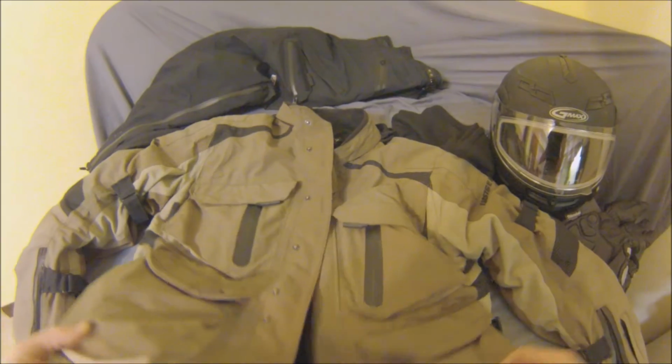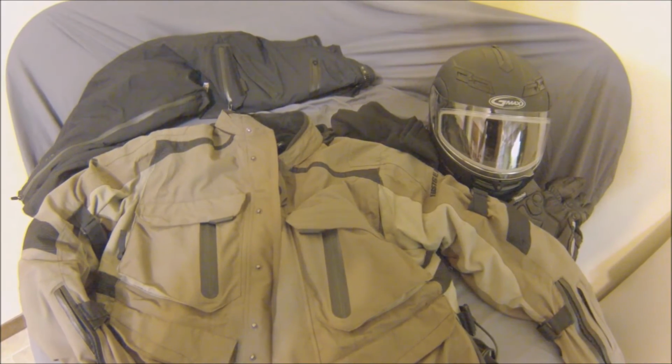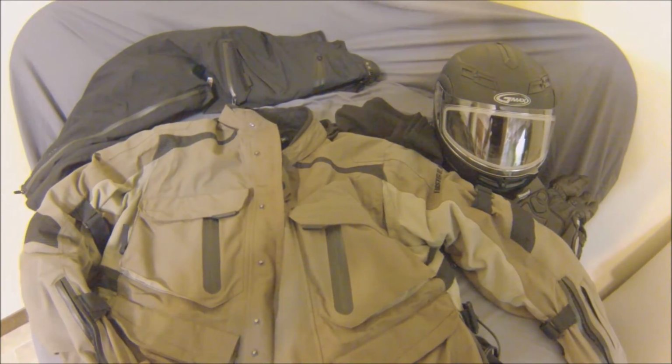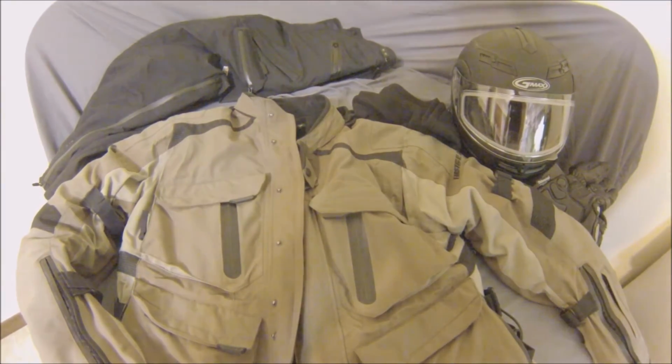So all in all, I can't say enough about the jacket. For the most part, I definitely wear it the vast majority of the year until it gets to be about 75 and up every day, at which point I finally switch to the mesh. But I can't beat the flexibility that I have in the jacket.